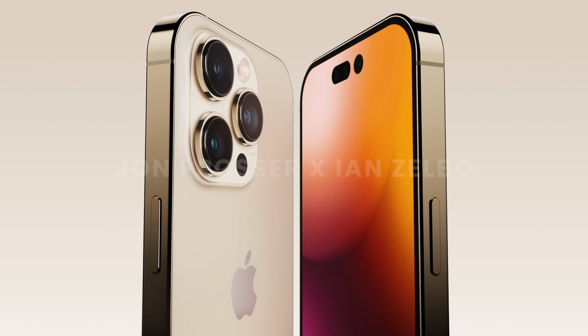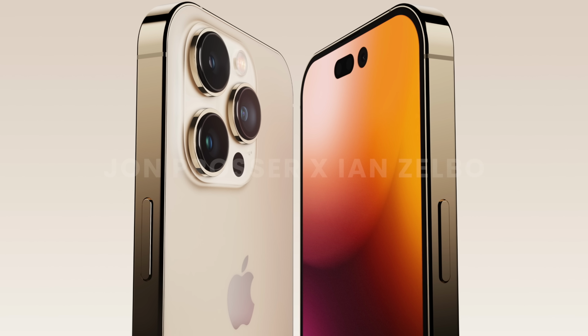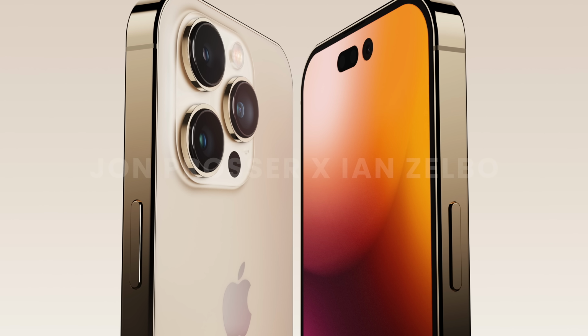That's basically to say, we have gotten used to this design. I have gotten used to these leaked designs, and now with the possibility of that design being removed, I've got to be honest, I'm a little sad. I was getting attached to that design. I was looking forward to having that eye hole on my phone.